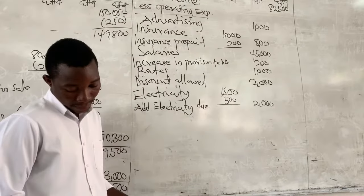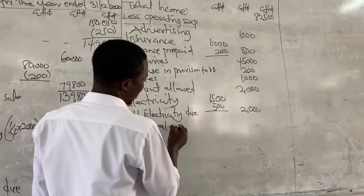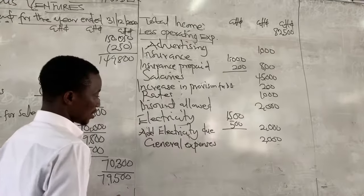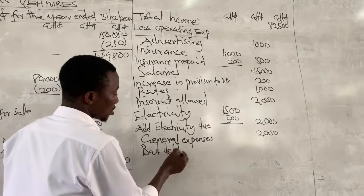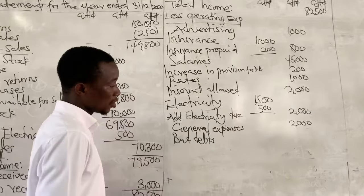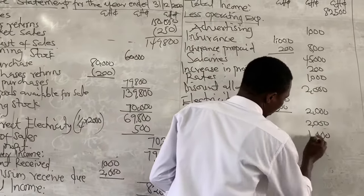After we've treated the electricity, we also have general expenses in the trial balance. The general expenses amount is 2,000 cedis. After that, we also have bad debt. This bad debt I'm talking about is the bad debt written off in the additional information. That is the first item in the additional information. The bad debt written off is 1,000 cedis, so it's also an expense.